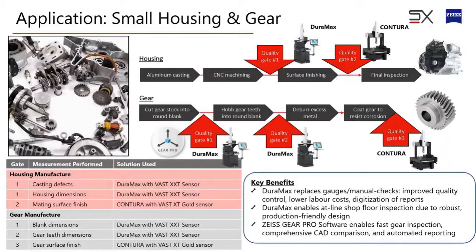In both the housing and gear manufacturing process, the DuraMax shopfloor CMM could be used to perform dimensional checks. In order to ensure an efficient process, these quality gates should be combined with jig or tooling changes. Final quality inspections of the finished part could be performed using a separate CMM in a more controlled environment. Here we show the CONTURA, used with an active scanning sensor, allowing for quick measurement of the gear teeth and the housing surface geometries.